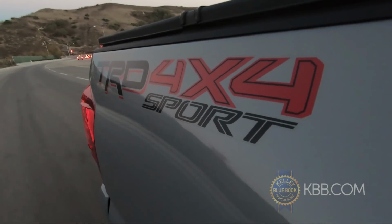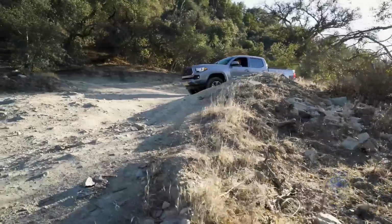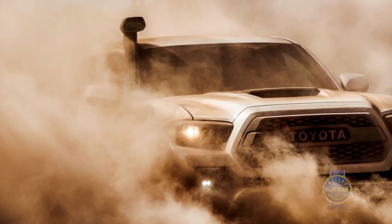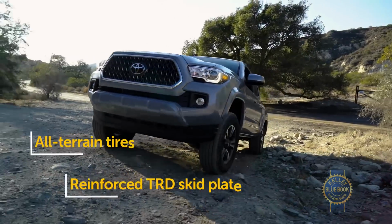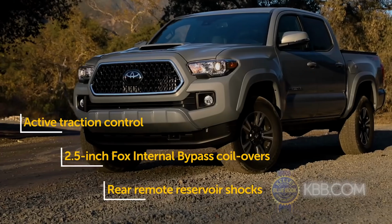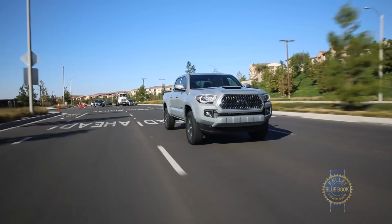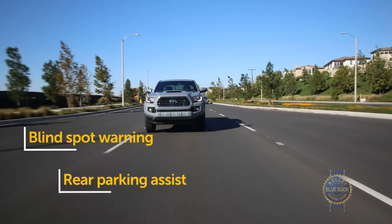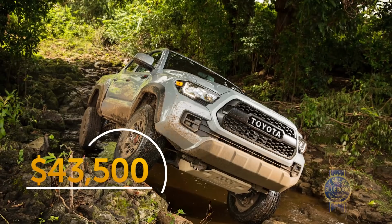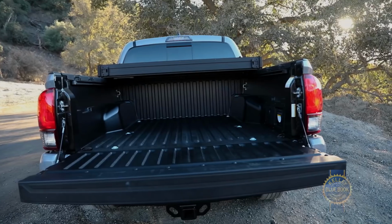About $10,000 more will get you the TRD Sport, which lands somewhere in the middle of the cost spectrum and is what I'd consider the sweet spot in terms of capability, features, and great value. The top of the mountain TRD Pro has some serious off-road extras like projector beam headlights, all-terrain tires, the reinforced TRD skid plate, active traction control, and a TRD-tuned off-road suspension with 2.5-inch Fox internal bypass coilovers and rear remote reservoir shocks. Extra safety features such as blind spot warning and rear parking assist are available as additional option packages. The TRD Pro will cost you closer to $43,500. That's still not a bad price for a pretty capable truck in a world where you can now spend upwards of $100,000 for a gravel hauler.